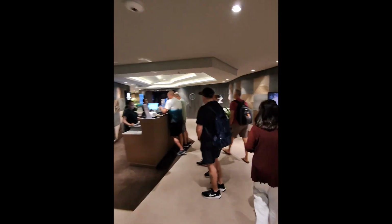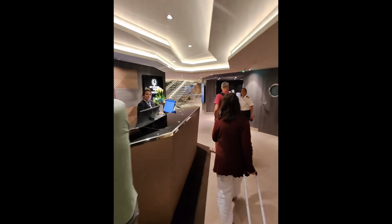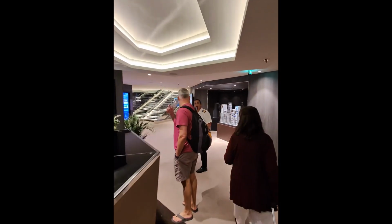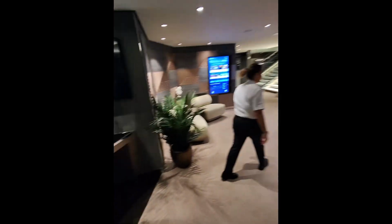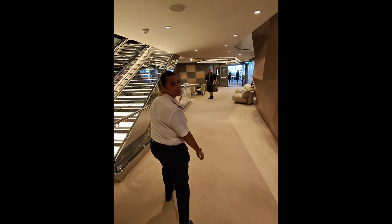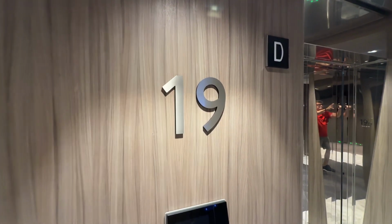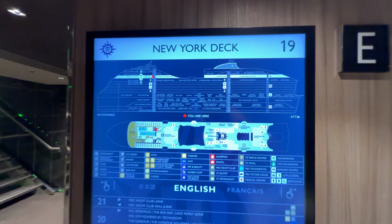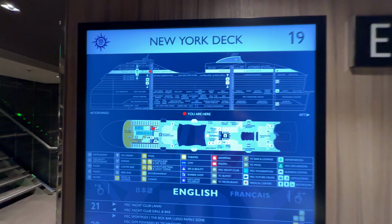And finally, we get up to floor 19, and we walk through the Yacht Club concierge desk. They are very accommodating, wonderful people here. And here is the best Yacht Club director, Melania, in the fleet. She has the biggest Yacht Club area to manage, and she did a wonderful job. She was always present, omnipresent. I think she cloned herself. And it's here on floor 19. So let's take a look around the Yacht Club area and see what we can see.